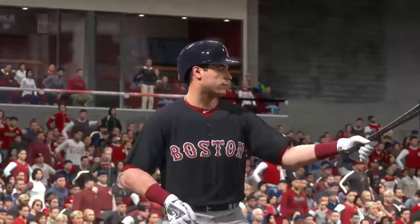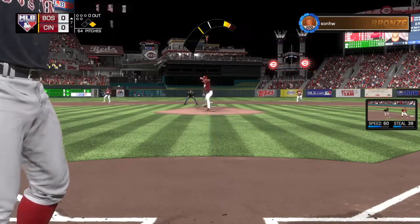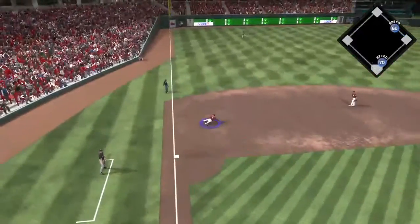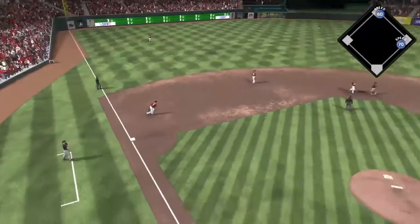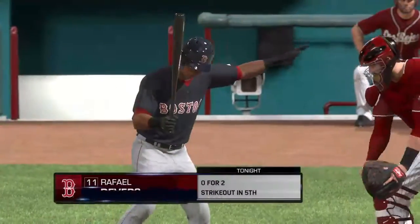Striding in once again, Ian Kinsler. Third trip to the plate for him here tonight. 0 for 2 at this point. Hit to third. Oh, and he can't pick it up cleanly. And the throw will be too late as he can't recover in time.